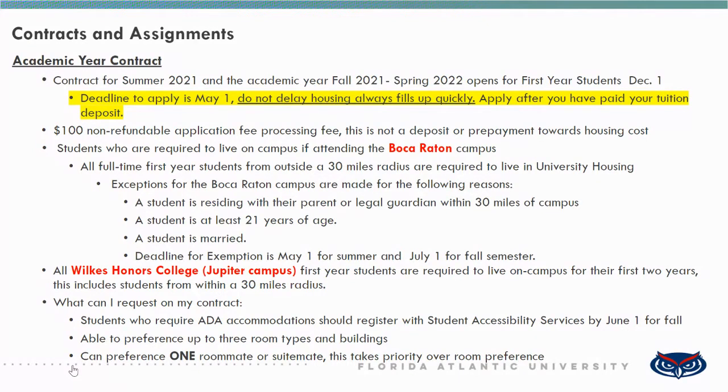So you may ask, what can I request on my contract? What kind of additional requests can I make? Students who may require an ADA accommodation may register with Student Accessibility Services by June 1st for the fall. Additionally, on your contract, you're able to put up 3 different preferences, either for your room type and your building of choice. And we'll spend some time at the latter end of this session to talk about our different room types as well as our buildings.